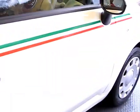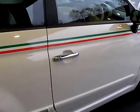And the rear of the car. Two seats in the rear. MOT and service the car for you when it's sold.